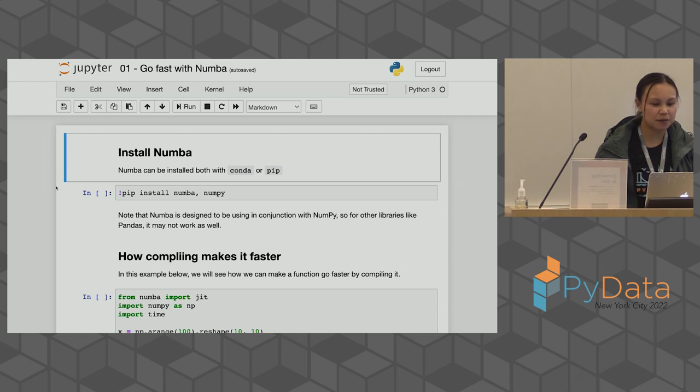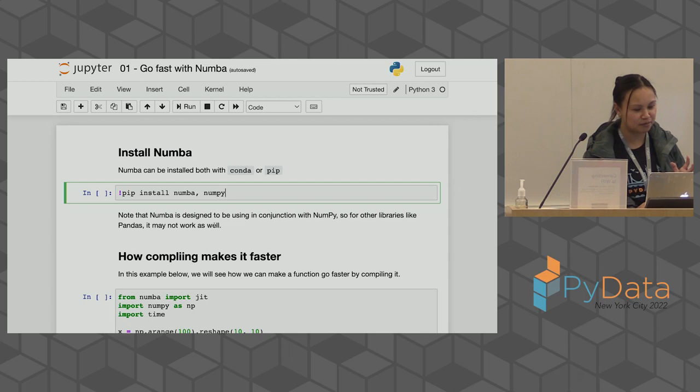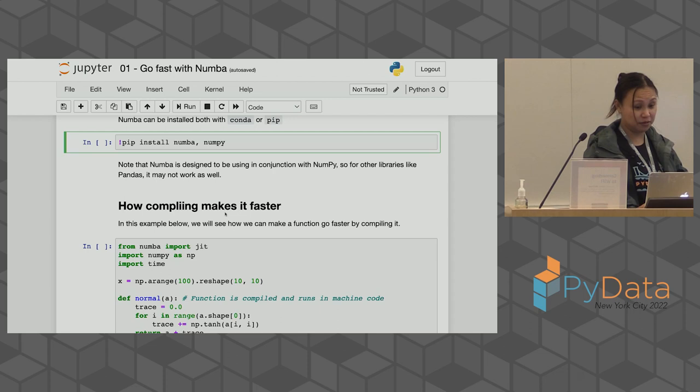Let's just start from scratch. I just assume that people may not have Numba or NumPy, so you can pip install it if you want. But I have already installed it, so I'm not going to run that cell. Run that cell if you don't have Numba, or you can just cross out NumPy if you already have NumPy. So that's the main thing we're going to use.